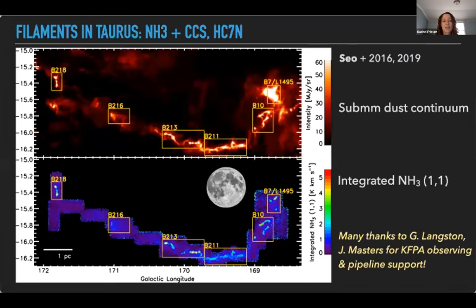And ammonia is a really great molecule. It has transitions at 23 gigahertz in the K-band. And the inversion transitions of ammonia, which we can detect at this wavelength, are coupled by collisions. And so it's well matched to the densities of these star forming regions. It's excited somewhere around 10 to the 4 particles per cubic centimeter. But because the multiple inversion transitions are close together in frequency and they're excited by collisions, we can use this to get an independent measure of the gas kinetic temperature as well as the motions of the gas.